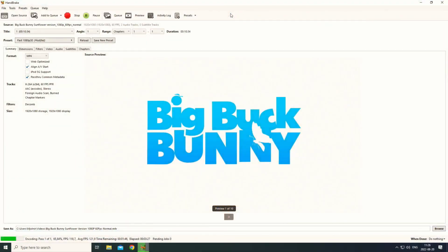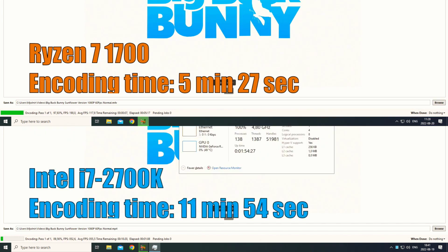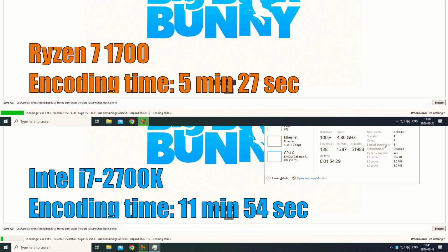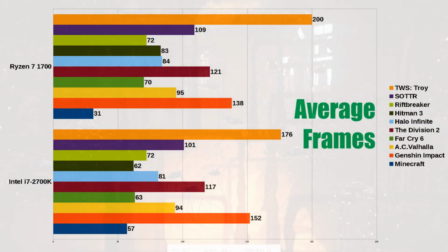Video encoding is one more very common task for almost every content creator. Using HandBrake to encode a 10 minute and 34 second MP4 video file, the R7-1700 finished the task in about 5.5 minutes, while the i7-2700K needed twice the time. And with that, we reached the end of our bottlenecking tests.